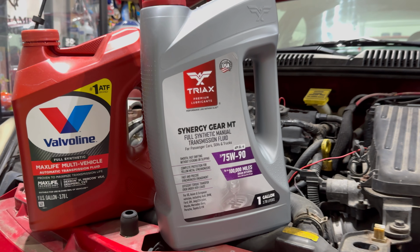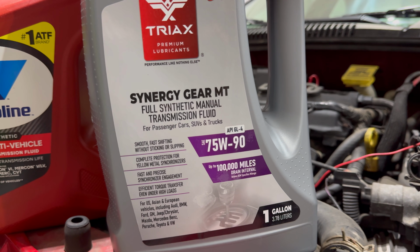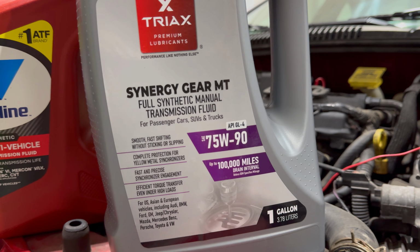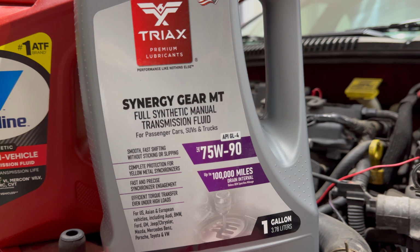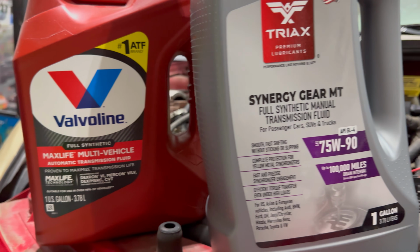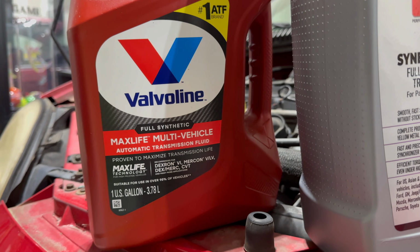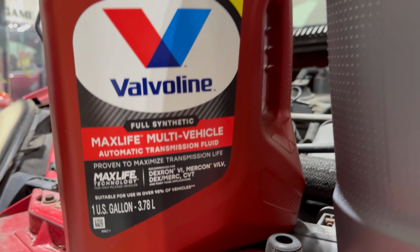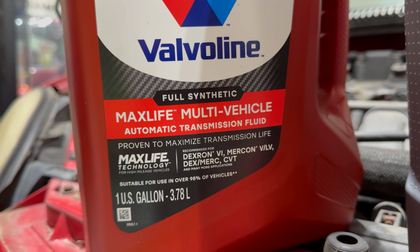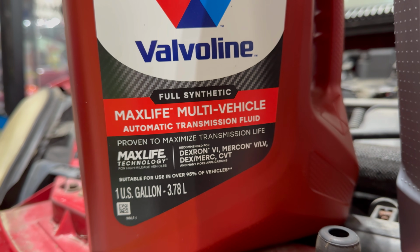If we come here up close, you can see it says right there, API GL-4 75W-90. That's specific to the Jeep Wrangler. For other manual transmissions, it could be different. There's a lot of different fluids for that. And the same goes here with the automatic transmission fluid. This one here, if we come up close, says it's recommended for Dexron 5, Dexron 6, Mercon, and all these different ones.